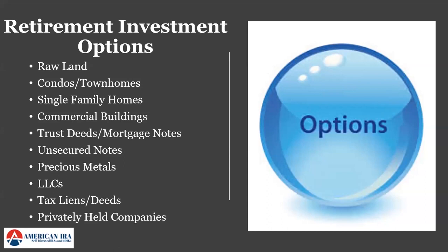So this is by no means a complete list. These are just some of the more typical investments we're seeing on a daily basis. So as we look at real estate, any type of physical real estate can be purchased with your retirement account. So that can be raw land, condos, townhomes, single family homes, any sort of commercial building. So that can be retail, industrial, that can be apartment complexes. Your retirement account can directly own those assets.